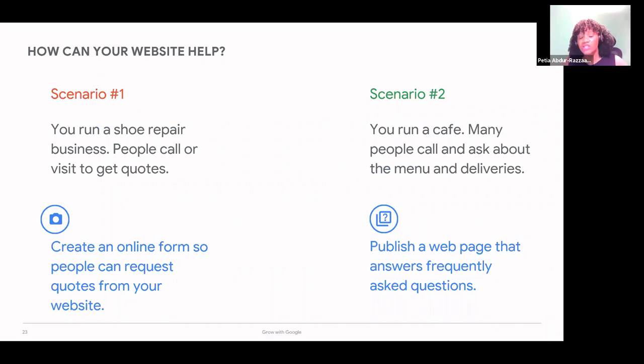Again, as with everything else, functionality should support your business goals. So let's look at two different scenarios. In scenario one, you run a shoe repair business and people either call or stop by to get quotes on their repairs. In terms of functionality, you could create an online form for customers to submit their information, as well as a picture of their needed repair so that they can get the most accurate quote possible online before they visit the store.